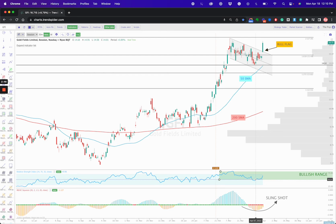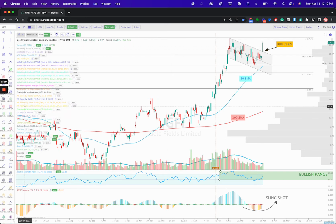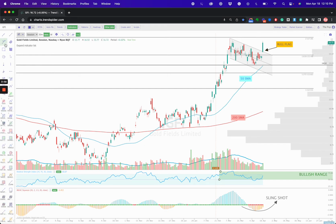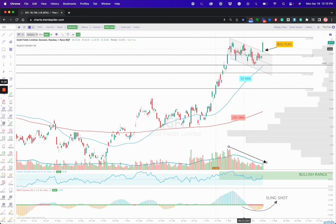But the big other clue for me was this TTM squeeze setup. You could see we go into a squeeze here, right? Let me also put volume on. See, here's another big clue. You have declining volume in the consolidation. Okay, so this is also important. So you have consolidation in a bull flag. You have declining volume in that bull flag. You have bullish RSI, and you also have a slingshot squeeze setting up.